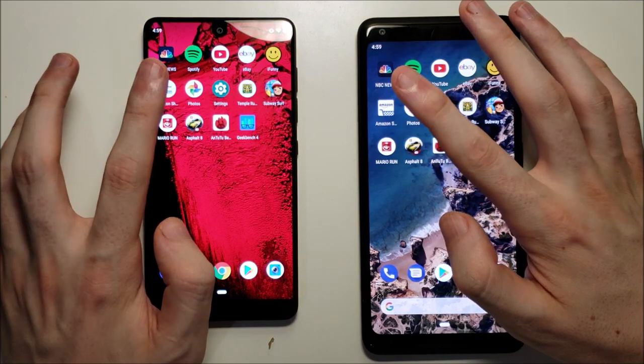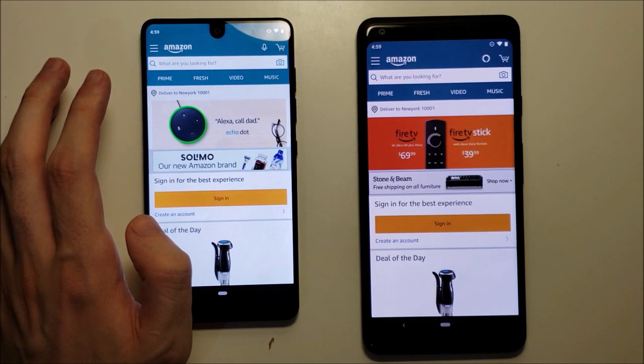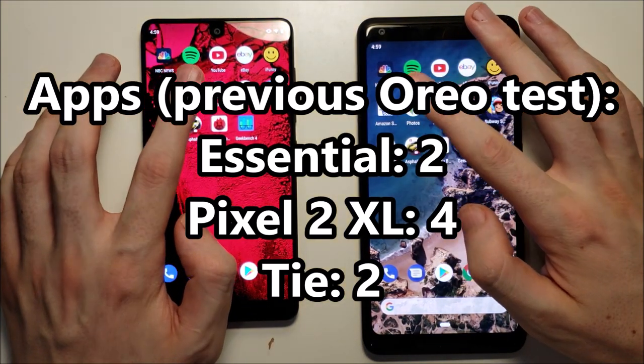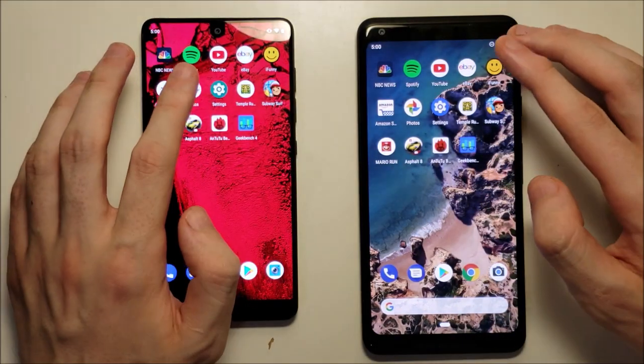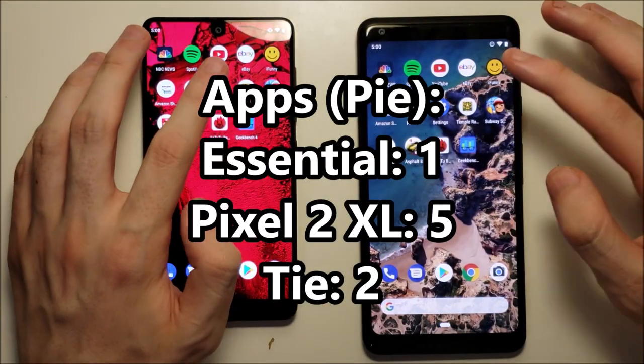Amazon Shopping. I actually think that during the first test, during the Oreo test, both these were pretty split for the basic apps. I think it was exactly a tie for them. But here, the Pixel is clearly doing better. So, maybe an improvement for the Pixel.